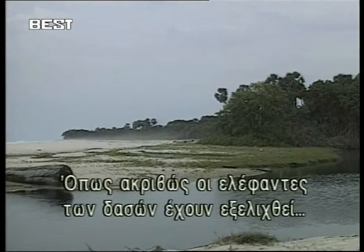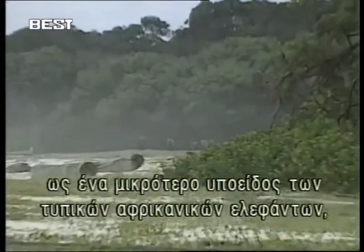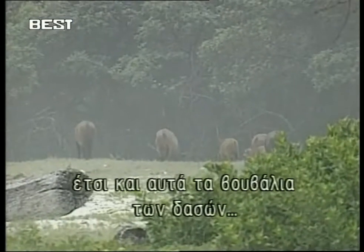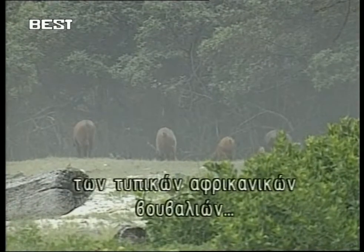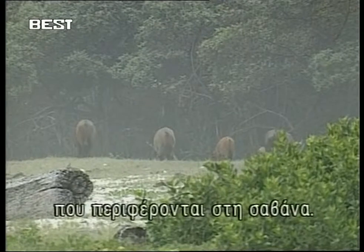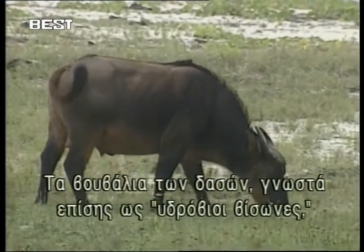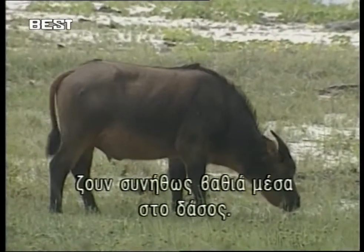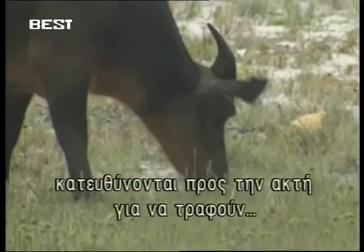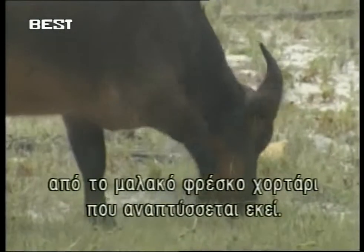Just as the forest elephants have evolved as a smaller subspecies of the regular African elephants, so have these forest buffaloes developed on a smaller scale than the regular African buffaloes which roam the savanna. The forest buffaloes, also known as red water buffaloes, usually live deep in the forest. At the end of the rainy season, they make their way to the coast to eat the soft, fresh grass that thrives here.